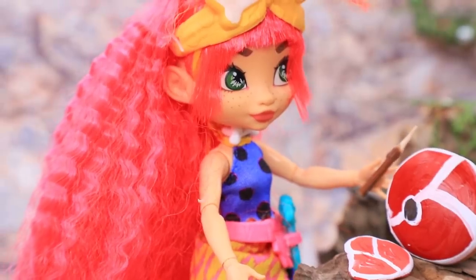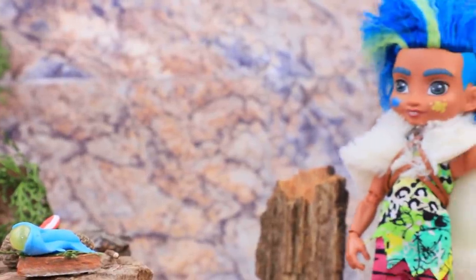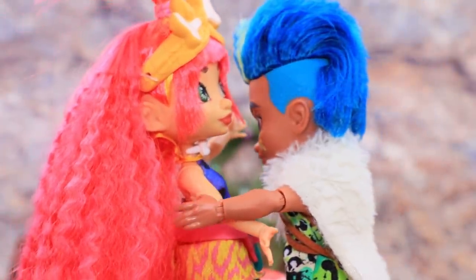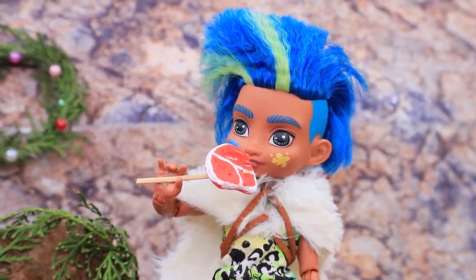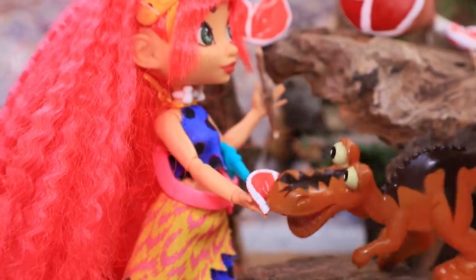Emberly was cooking some meat. Suddenly, a door opened. Hey! Emberly, are you still cooking? Stop for a moment. Let's celebrate! Merry Christmas, honey! Merry Christmas! The cave friends had some steak. Bark, bark! The dinosaur also loves this dinner. You can have a piece.